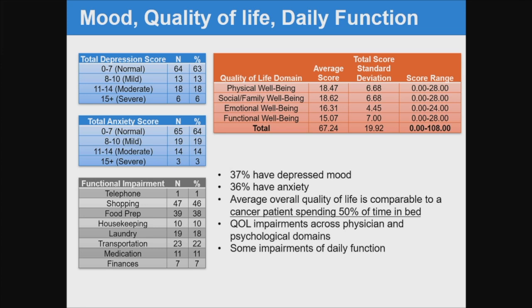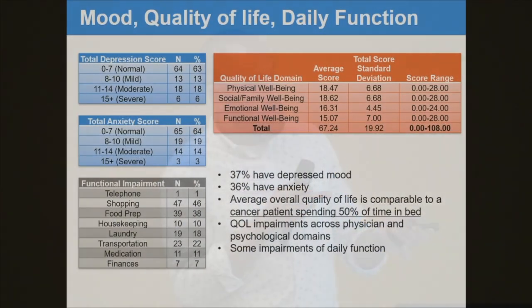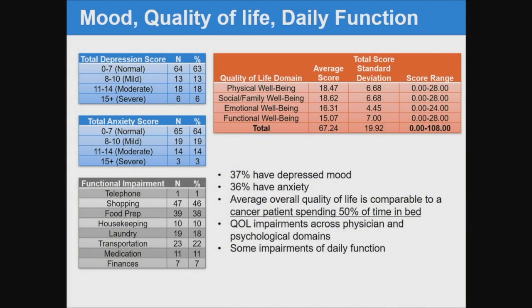And this is a quality of life score. This is a large survey of 25, 30 questions, and it gets lumped into a number, and that number reflects some measure of overall quality of life. The way you interpret this is that there have been studies of 2,000-3,000 cancer patients, and they take those numbers and translate them into the circumstances of that person. With this number, on the function scale, this overall quality of life is comparable to someone who spends 50% of the time in bed. So I think that's a very powerful statement about symptoms and quality of life.